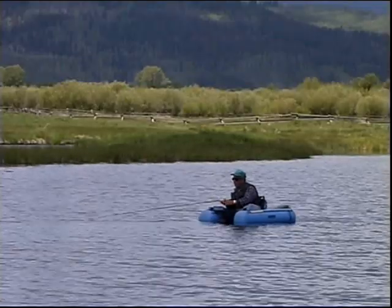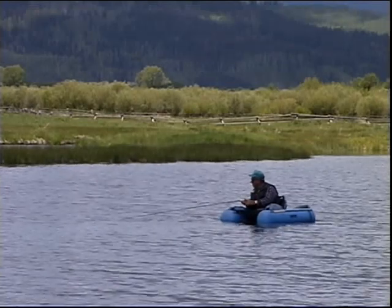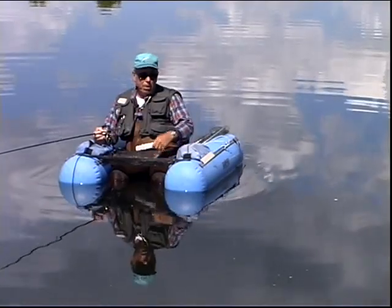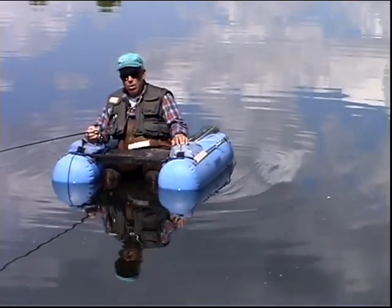Third thing, is the water warm or is it cold? Because if the water's cold, that means we're going to have to slow down our retrieves. If it's warmer, we can do a lot of other things that are different. We can speed up our retrieve. Fourth thing, I look at the water and determine whether it's clear or it's cloudy, because if it's cloudy, we can do some things that we can't do when the water's clear. That's a tougher presentation thing.